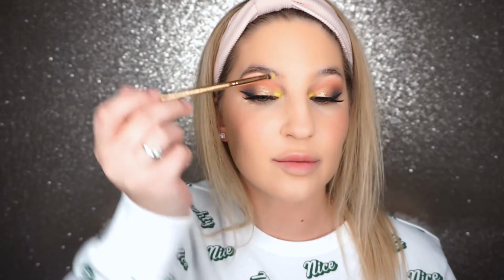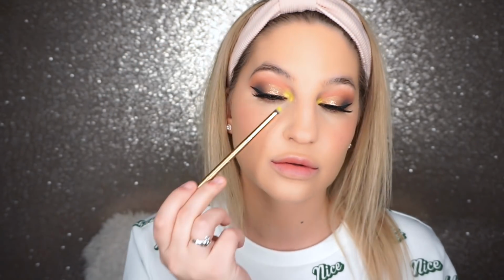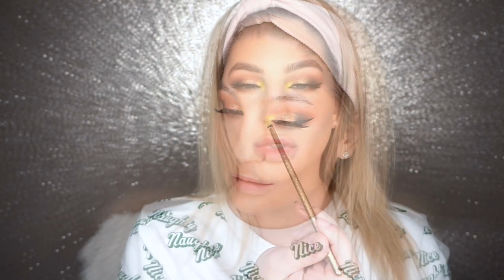Okay, I'm gonna go back in with Limoncello, and I'm going to just define that a little bit more in the inner part of my eyes. So I'm gonna make this really stand out. I actually really like this eye look. I might do it tomorrow for work. Okay, I just did my brows and then I also put a little bit of bronzer on, but now I'm going to do my lips.